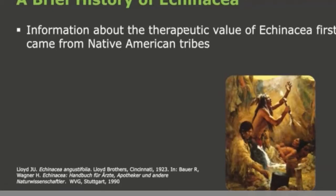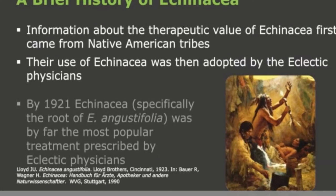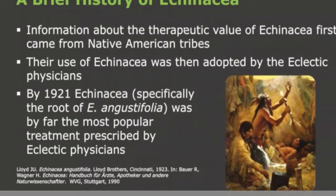So let's just briefly recap. Where did we learn about echinacea? Well, we first learned about it from Native American tribes, and then their use of echinacea was adopted by the eclectic physicians. They were a very important group of, I guess you could call them alternative practitioners in the United States from the mid-19th to early 20th century. And they used other things, but herbs were a big part of what they used. And by 1921, echinacea, and specifically it was the root of Echinacea angustifolia, and the traditional use of echinacea was the root, was by far the most popular treatment prescribed by the eclectic physicians.